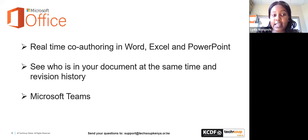Another exciting application that came with Office Standard 2021 that is not in 2019 or 2016 is that now Microsoft Teams is part of the applications that come with Office Standard 2021. Previously you couldn't get Microsoft Teams as a standalone. You had to get the whole Microsoft 365 suite and then use the Teams application. But now it is part of Office Standard 2021 on-premise. It does come together with Word, Excel, Publisher, OneNote, the applications that we mentioned in the previous slide, and now has Microsoft Teams with it. So that is something good, something exciting that came about with Office Standard 2021.